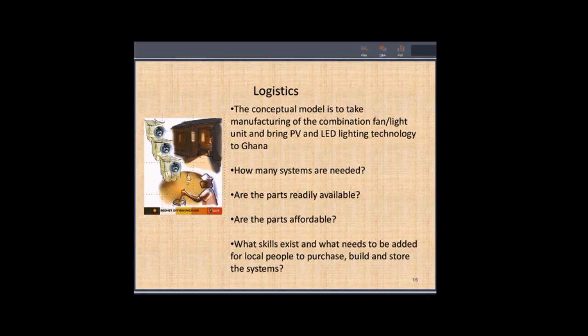So logistics. Okay, so take the manufacturing. The point was to transfer the technology. So figuring out how many systems they needed, what parts were available, how affordable they are, right? What skills existed, what needed to be done. Luckily, this guy had been in this area and had a good idea of what was there. But this is a continuous improvement project. Teach people what they need to learn, capitalize on what people already know, and have people teach each other.